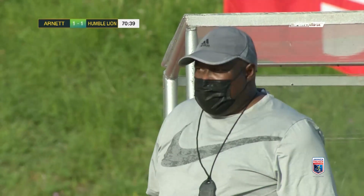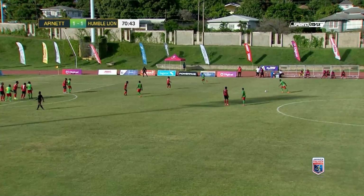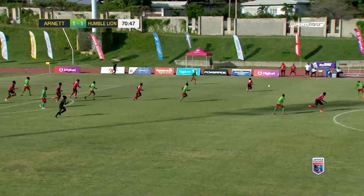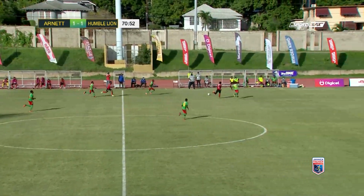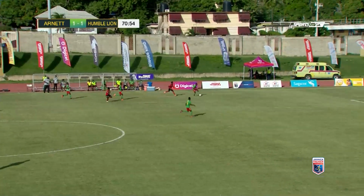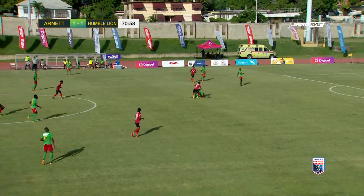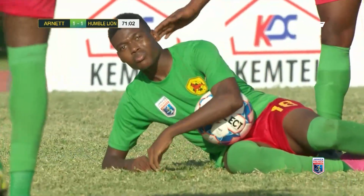Coach Price there has seen enough to suggest that this Arnett Gardens team will give him a chance. Ball delivered inside the area. Kelson will get there first. Cephas is making a run. Kelson, did he commit the foul there? Although whistle eventually goes.